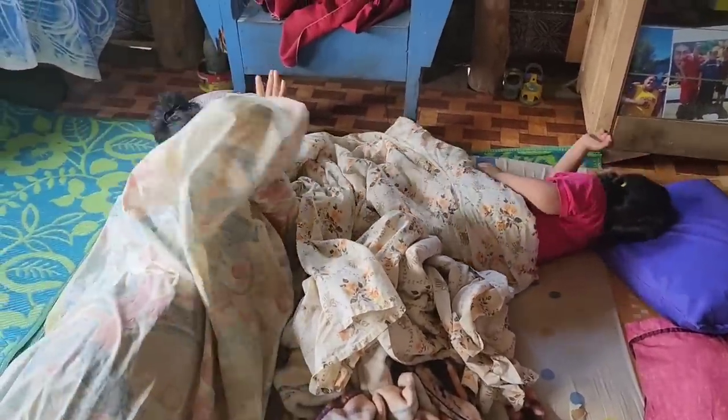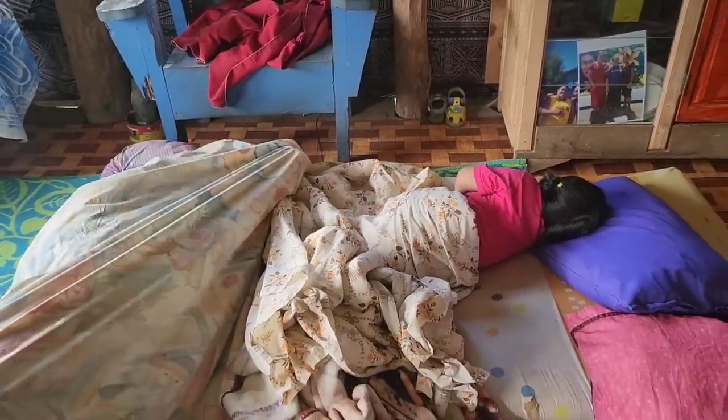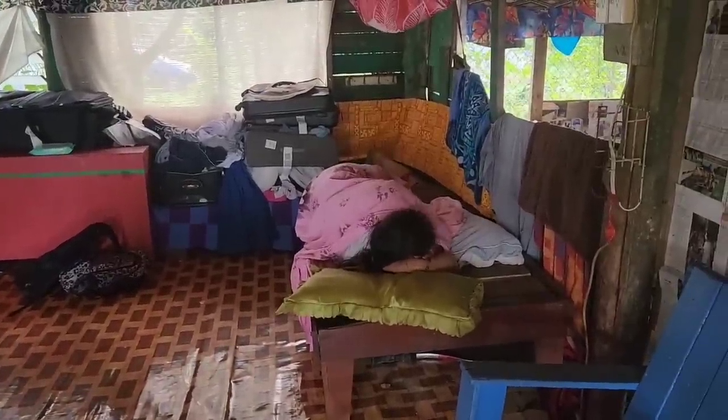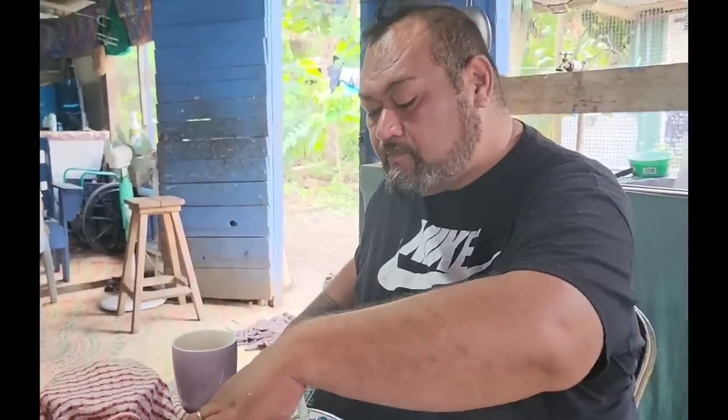Katie and Mirko are still sleeping. Jerry is still sleeping on that bed. Daddy, breakfast. Morning, Mirko! So Mirko just woke up and has a breakfast nap.